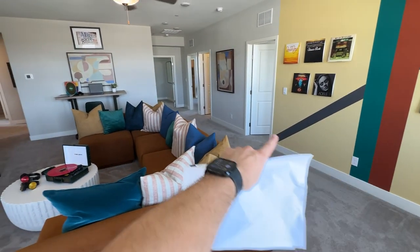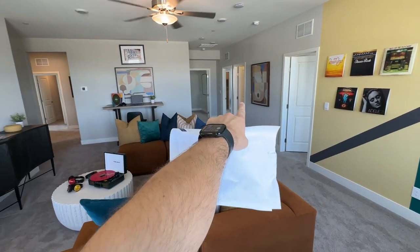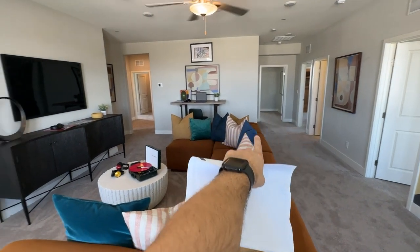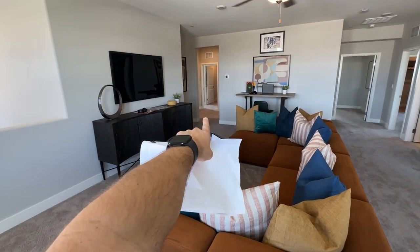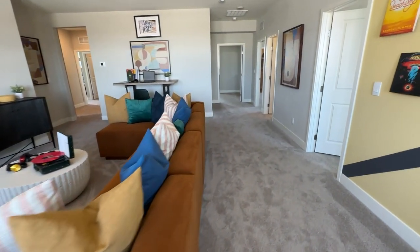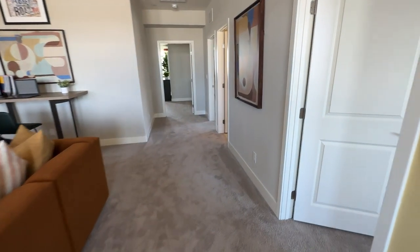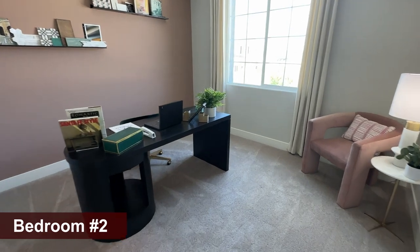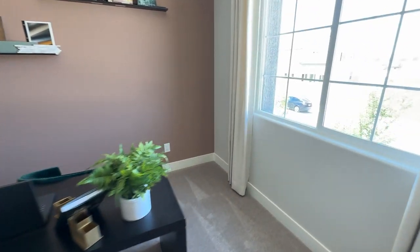We have one bedroom over here, bathroom in between, another bedroom back there, and then we have the primary bedroom on that side. Now, over on this side, we have another two bedrooms. So we have six bedrooms in here, which is really nice. Let's start from the first one. Spacious. They staged it into an office, but this could easily fit a queen size bed.